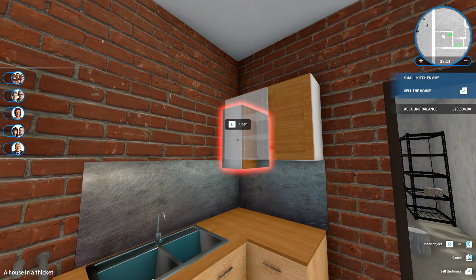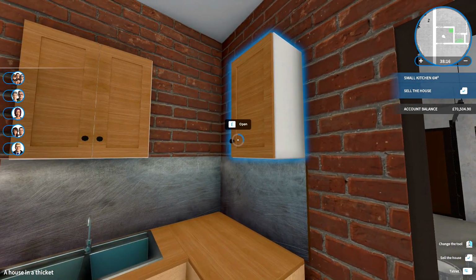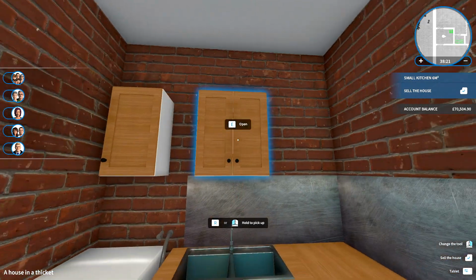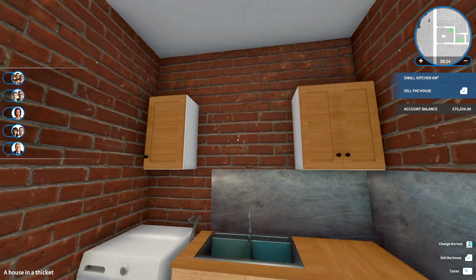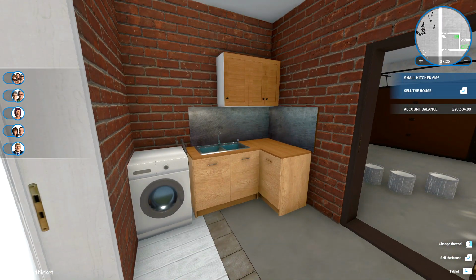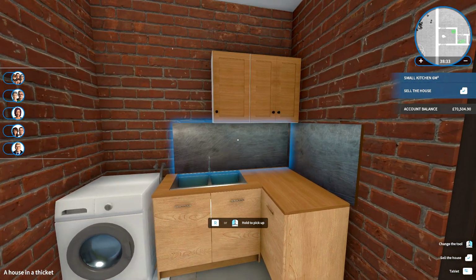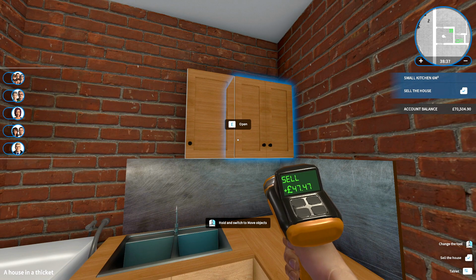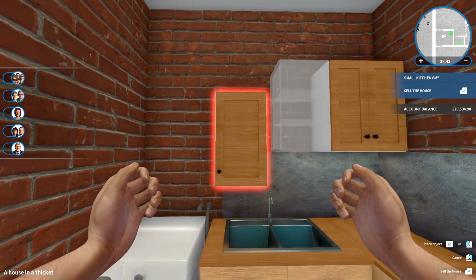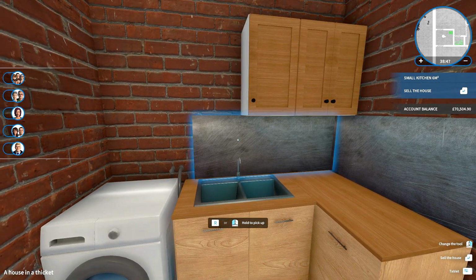Yeah, don't know. What about if we just put it all back where it was? Maybe the single cupboard. Like that. It just feels a bit odd. Something feels a bit odd about it. It's out of balance. I think it is the... Maybe... See, the thing is I can't put this metal paneling all the way up. Well, I could. Alright, give me a second.